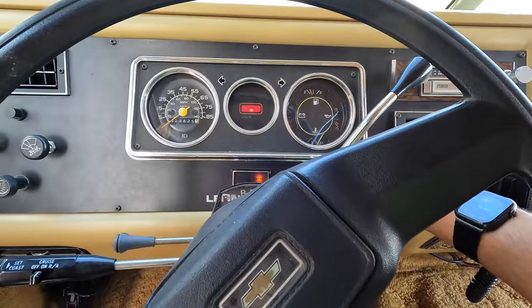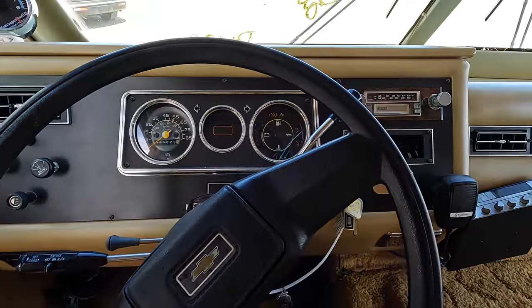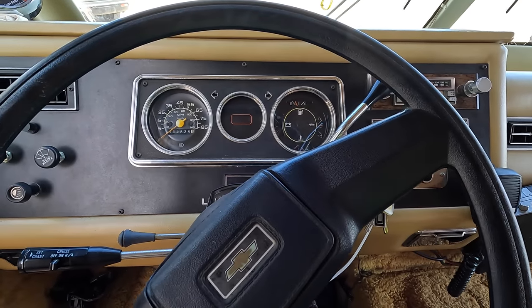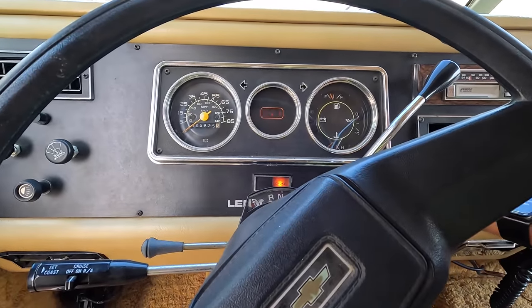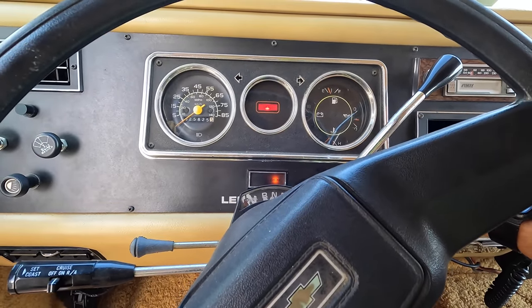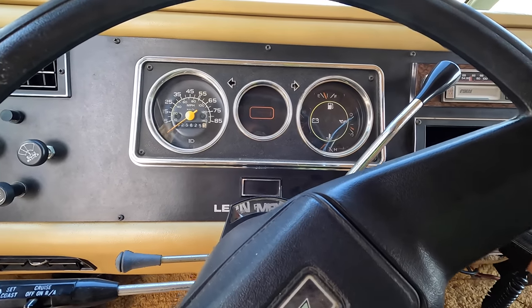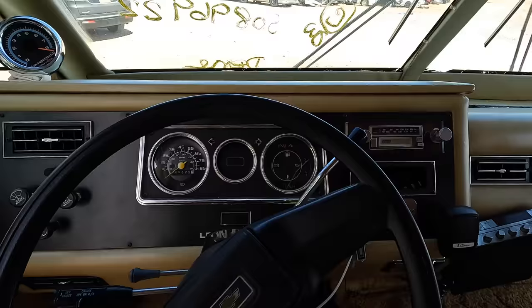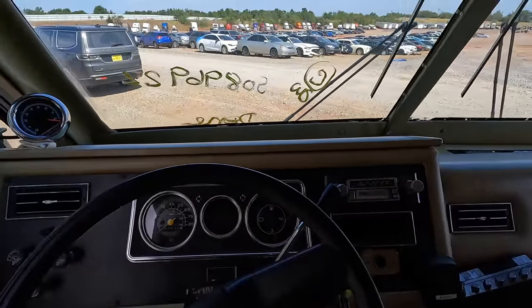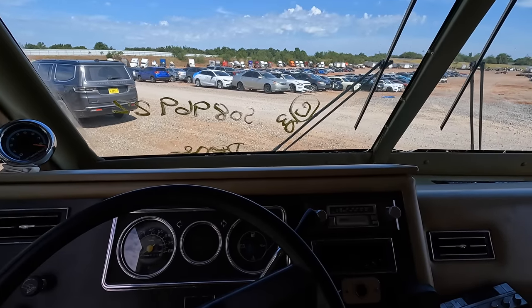No, I think she's gonna need a couple freshly charged batteries and some fresh gas. I guarantee you this thing will run. There it is. Told you. I told you she'd run. It just took a while to get that gasoline from the tank up to the front.